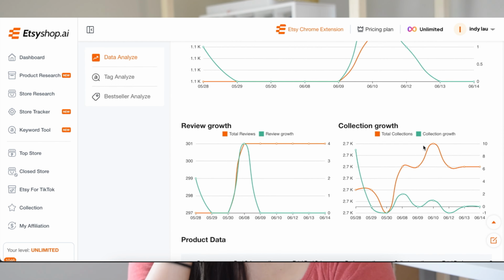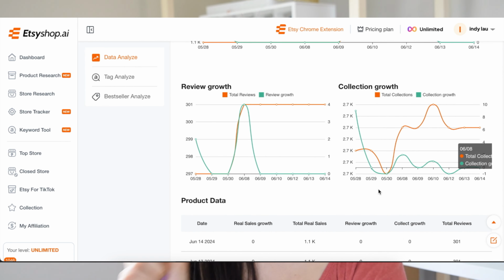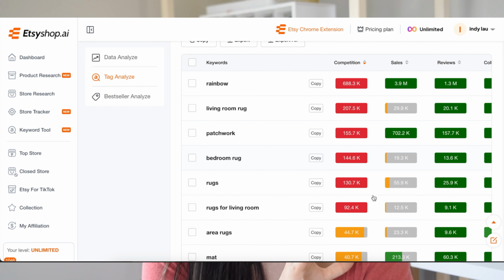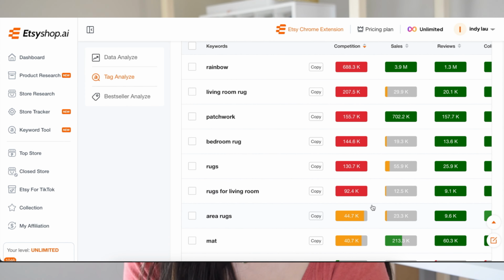But what I love about this is actually the product's tags. If you scroll all the way down, you can see the keywords that this item is associated with, and then you can see maybe the competition and the sales opportunity there, things of that sort, which is nice to see. For example, this rug is associated with bohemian or living room, but obviously the competition is quite high.